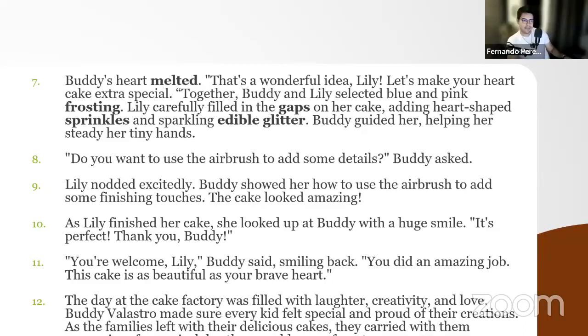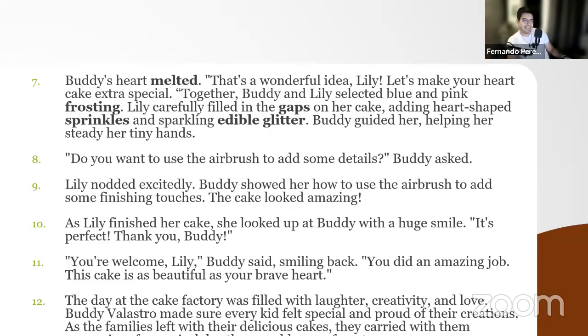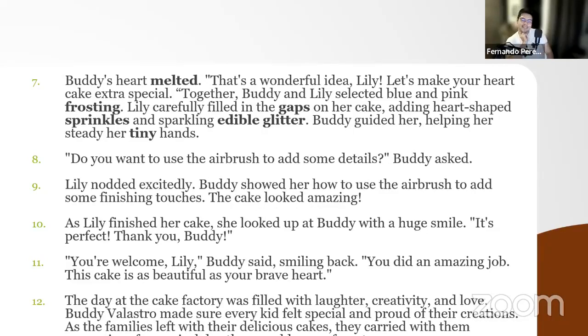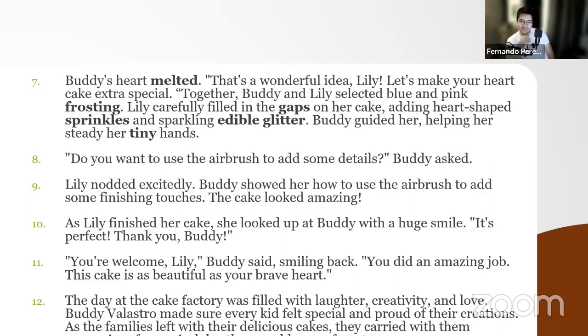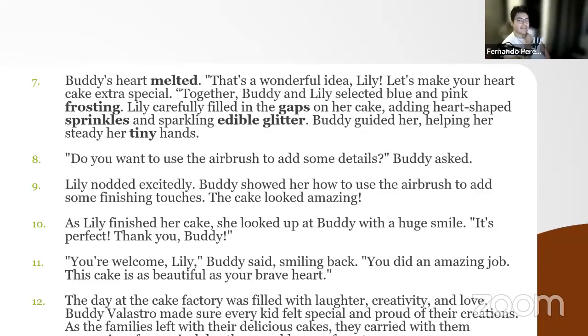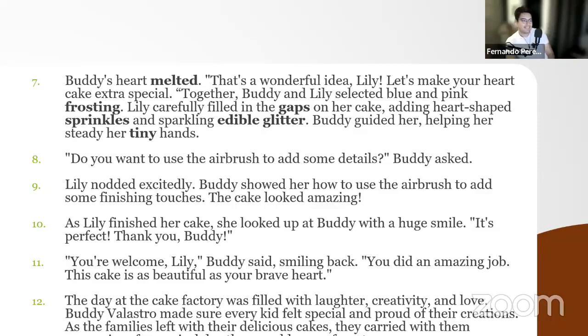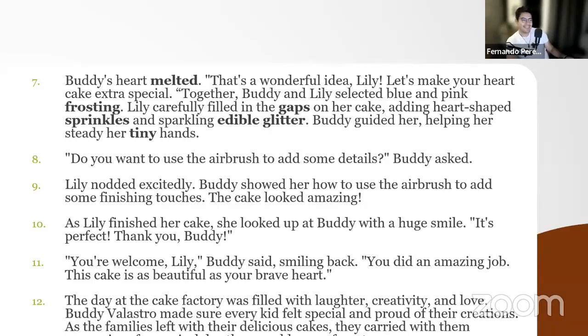What kind of hands? Her teeny hands. What is similar to tiny, mini? Exactly. Tiny hands. So how did Buddy guide her? Buddy guided her, helping her steady her tiny hands. Yes. Very good. That was a difficult paragraph, right? You did well. You did very, very well.